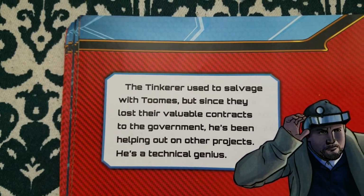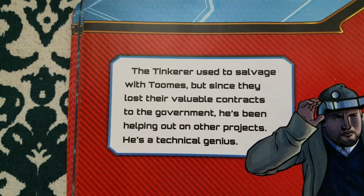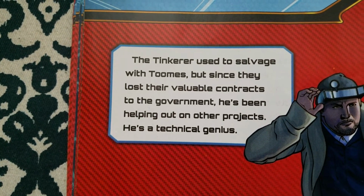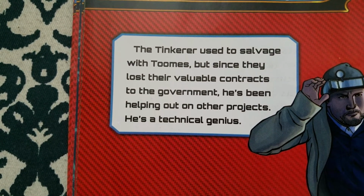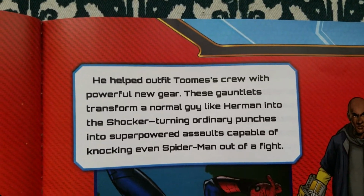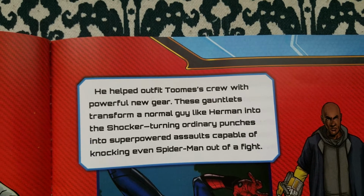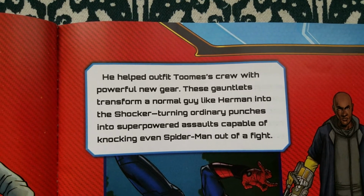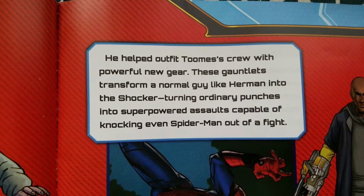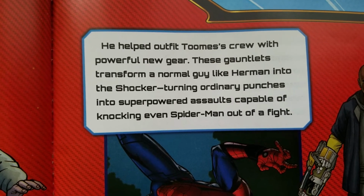The Tinkerer used to salvage with Toomes, but since they lost their valuable contracts to the government, he's been helping out on other projects. He's a technical genius. He helped outfit Toomes's crew with powerful new gear. These gauntlets transform a normal guy like Herman into the Shocker, turning ordinary punches into super-powered assaults capable of knocking even Spider-Man out of a fight.